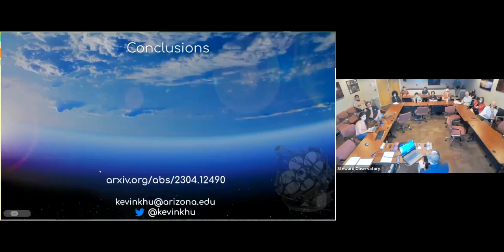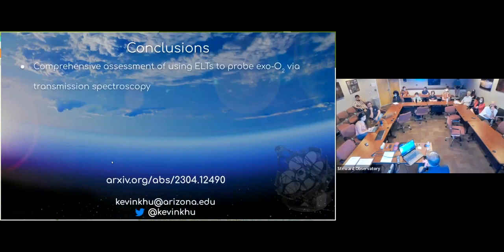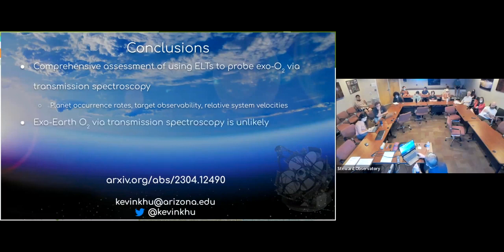So in conclusion, we did a comprehensive assessment of using ELTs to probe current present-day Earth-like levels of O2 via transmission spectroscopy, including aspects of planet occurrence rates, target observability, and relative system velocities. And I'm going to say that I think it's extremely unlikely that transmission spectroscopy is going to be the avenue to detect O2 on an exoplanet.